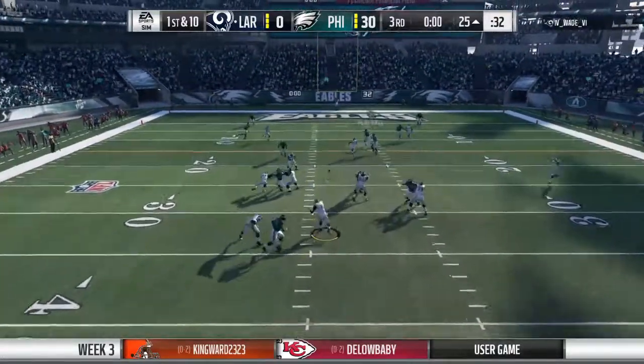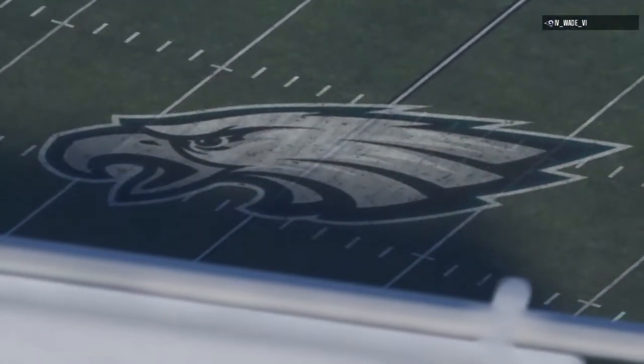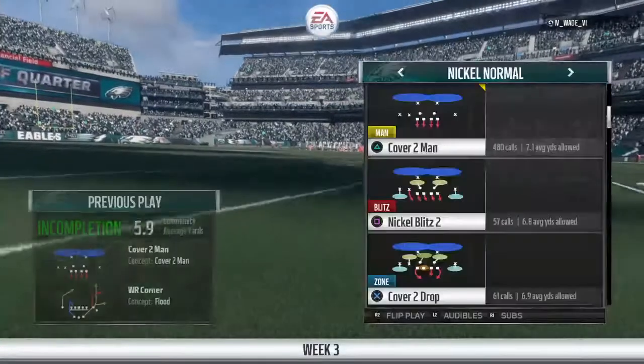They'll look to throw here on first down. And that one incomplete. They try to sneak in a deep ball with the clock running down, but to no avail as time will expire on this third quarter of play.